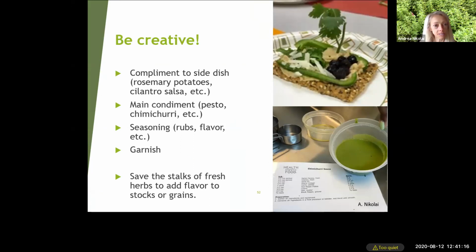In general, you can use them to complement a side dish. Just think about rosemary potatoes or cilantro in your salsa. Just adding them with vegetables, oregano and basil are great with vegetables. And then using them as the main condiment too. If you have a lot of anything, these are great, like pestos and chimichurri, which is a very popular one right now. That one has parsley, and it can also have cilantro and oregano, but it's an Argentinian sauce.